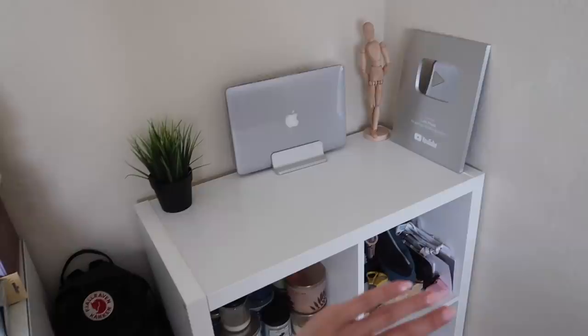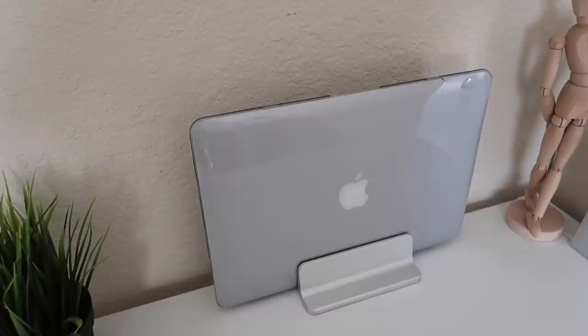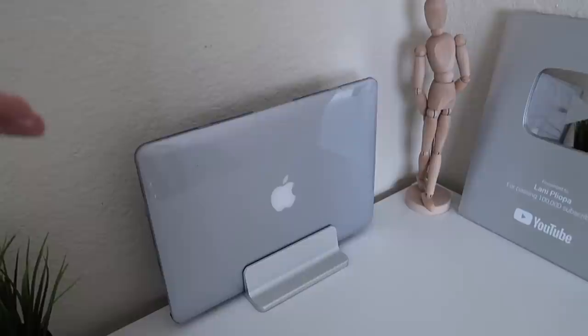But I have this other fake plant also from IKEA. I have my old laptop here. I mentioned in another video I wasn't sure I was going to be getting a new laptop, so I got this for Christmas, which is also from Amazon. I got it in silver because it would match the laptop. My laptop's now black, so it doesn't match, so I just kept that there. I don't use this laptop because it has no storage for anything.